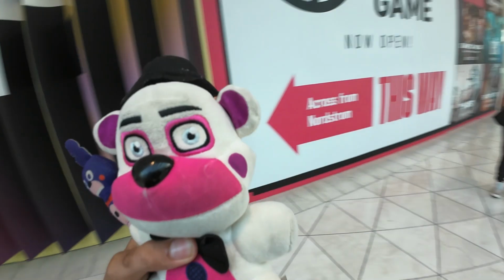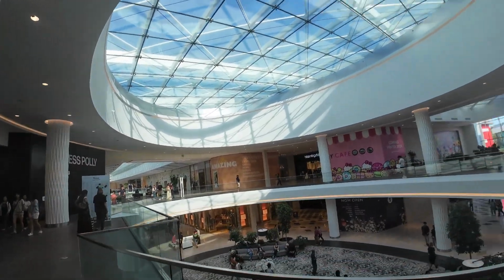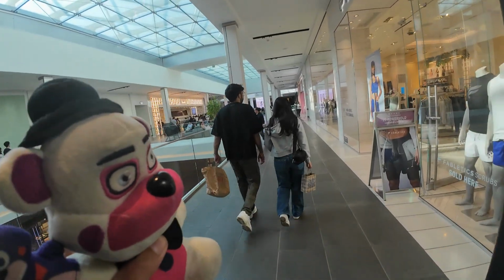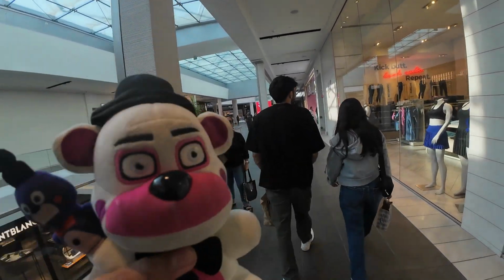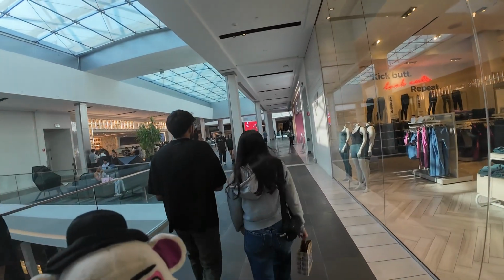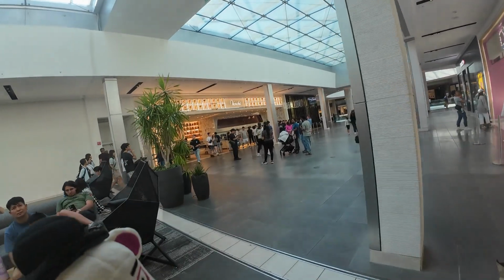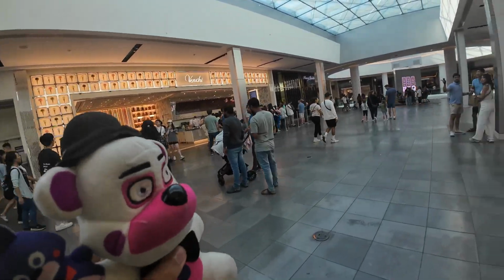So we have one of those things. So we're here. This is the main atrium, and we're gonna go over there. So right now we're here, and currently have around much time. There's like a chocolate fountain over there.